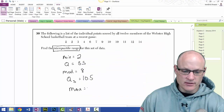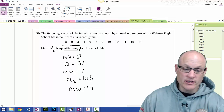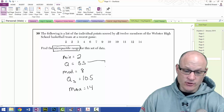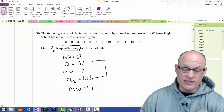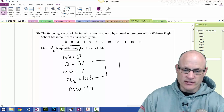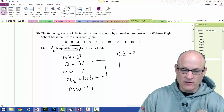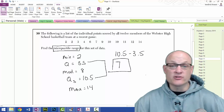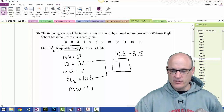And the max was 14. If they asked for the range, it would be using the 14 and the 2, and that would be 12. They asked for the interquartile range, and that is the difference between these two. And the answer is 7. You take 10.5 and you subtract off 3.5, and the answer is 7. That is the interquartile range. That's it. Done.